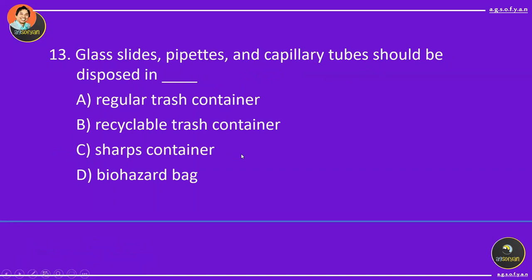Glass slides, pipettes, and capillary tube should be disposed in. Choose your answer. Okay, it should be disposed in sharp container because they are sharp objects. So in the lab, usually you will find the sharp container to put the sharp object in it.